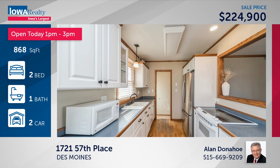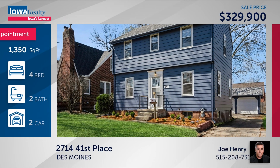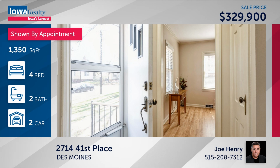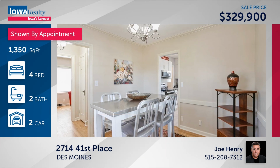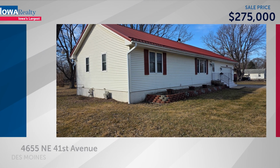Lower level is finished. Joe Henry from Iowa Realty, 4 bedrooms and 2 baths here. Historic 2-story in Beaverdale. Updated mechanicals, new roof, fresh paint inside and out. Oversized double garage, 3-season porch, and much more. $329,900.